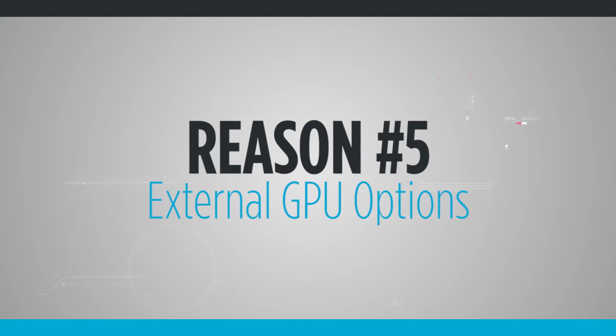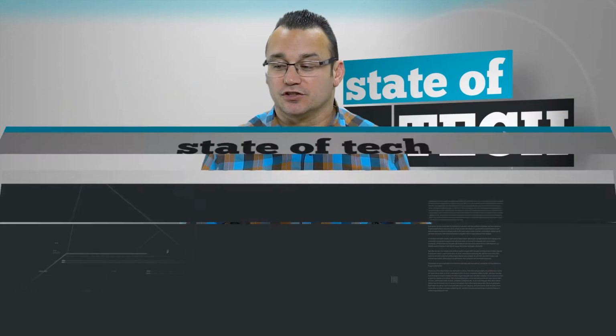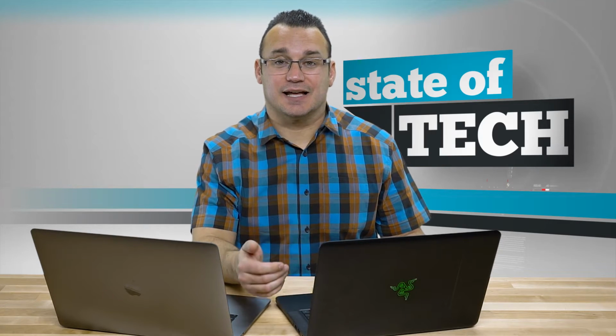So the last thing is the external GPU options, which I've heard some people have been able to finagle an external GPU on the MacBook Pro, but the external GPU that you can add on to this, I mean, Razer makes their Razer Core, which I have. I have a Razer Core with a GTX 1080 that's slightly overclocked, and it is blazingly fast when editing video.